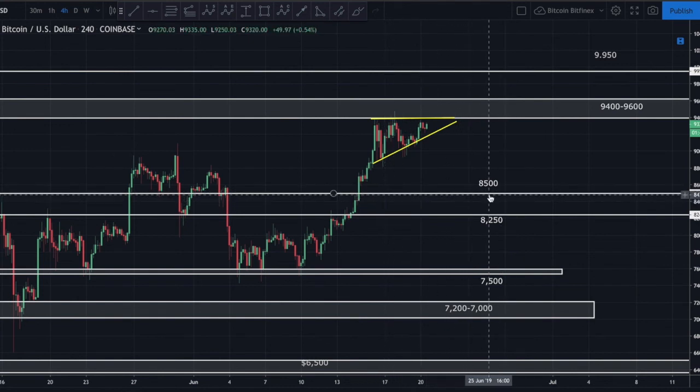And remember, 8,500 would fill that first gap on CME, so that is a real scenario. And even if we do end up breaking to the upside, I do think eventually that gap is going to be filled down to at least 8,500, if not that $7,200 to $7,000 gap that sits down here as well on CME. So I'm going to go ahead and wrap things there, guys.